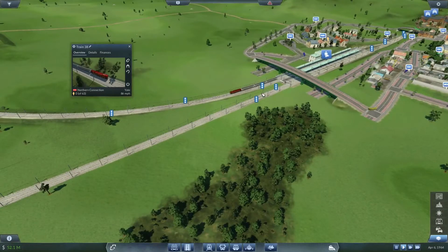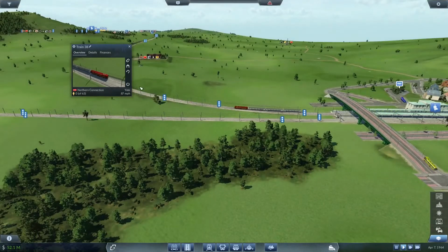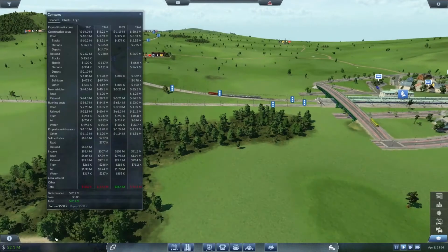Okay, so there we are. That's Thatcham now connected. How much have I spent on this? Expenditure 30, new vehicles 35 million. Well, that's not too bad, is it?